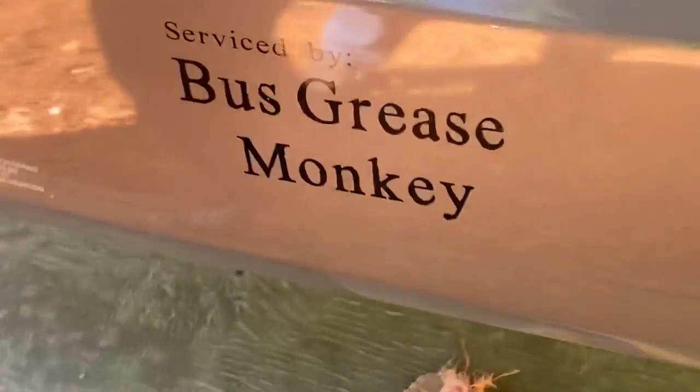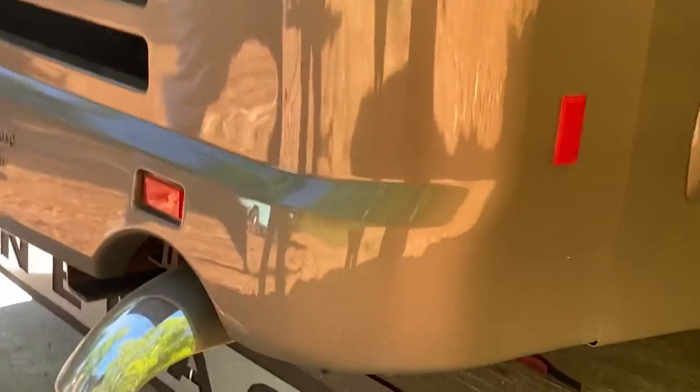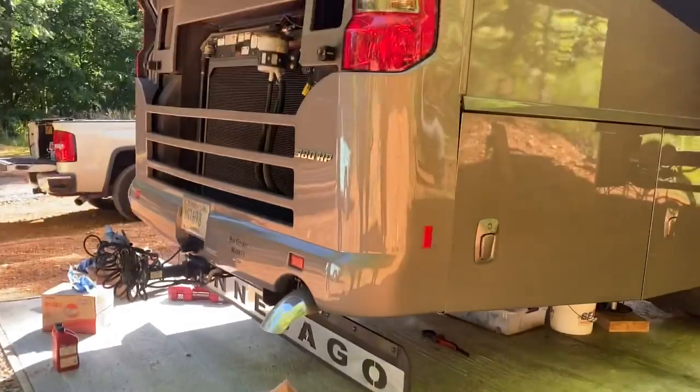Can't get it because of the glare. There we go. That'll be the one and only Winnebago in the world with that sticker on it.